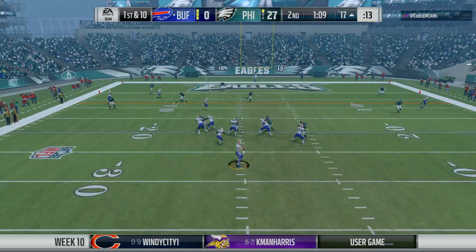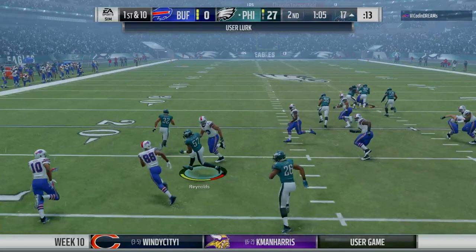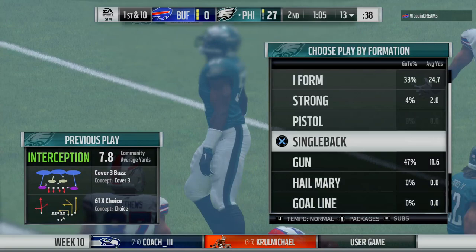Inside the red zone here, they'll look to throw. And his pass is intercepted for the fourth time today. Picked off down at the 10. And a big turnover there as his guys will get the football back.